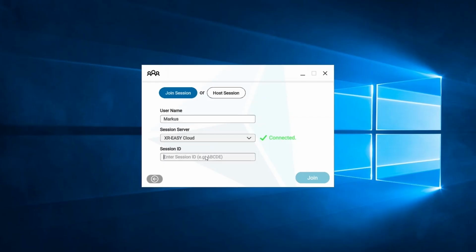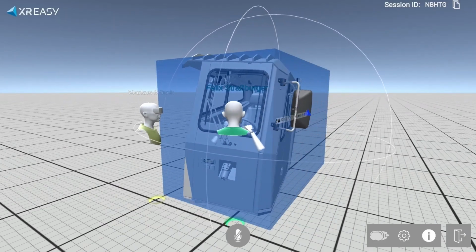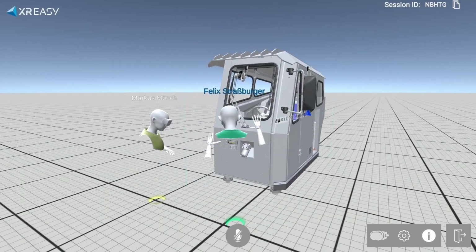All participants can join via session ID and immediately start working together. In some cases, the VR applications are also used in parallel with Teams or Zoom to document the meeting results as usual, including video recording and screenshots.